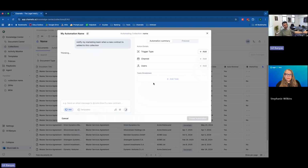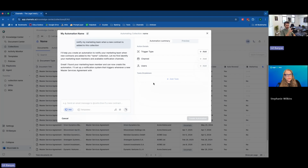And now, whenever a new contract is added to this collection that allows me to use the customer logo, a notification will be automatically sent to my marketing team through Slack, through email, whatever communication channel that I use. So the AI can build this type of automations for me. Just type in very simple, natural words what it is that you're looking to achieve, and the AI will build it for you. Okay, so it's very simple to use, very intuitive, and that's the purpose when building it.